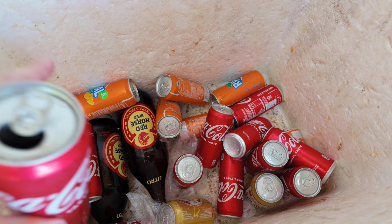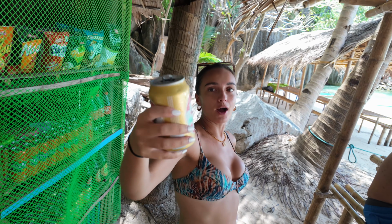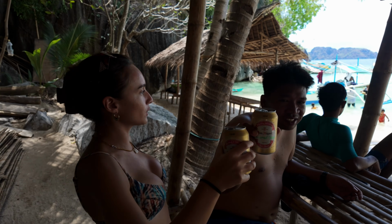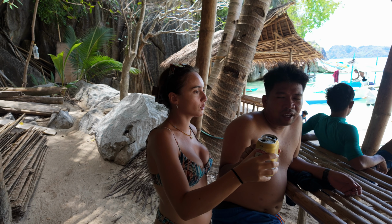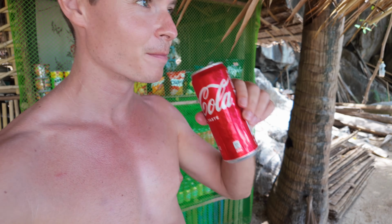So there is a little tuck shop on the island. And they have a cool box. You got Red Horse, you got Coca-Cola. We call this Fanta, but here they call it Royal. And some San Miguel apple, which Ria's drinking right now. And we got one for our guide as well. Cheers. Chin chin. Salut. Salud. Cheers. Maganda. Tagay. Chin chin.